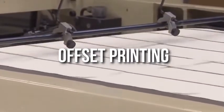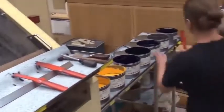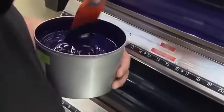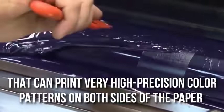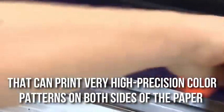Offset printing. This is the first layer of printing that is done on the in-house manufactured paper. The background design is the first thing that gets printed using dry offset. It is done on a specially designed printing press that can print very high precision color patterns on both sides of paper simultaneously.